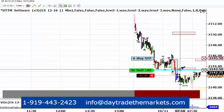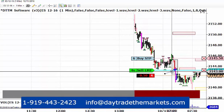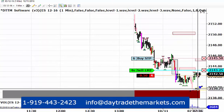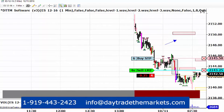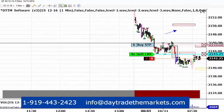Now the software also creates these trade location zones. You can see one here, and one here. And then we've started a new one with the high up in here and the low down in here. So these are created real time during the day and become really good areas of support and resistance. So our next target down here, I'm just going to squeeze this a little bit, is in around the 38 area down here.